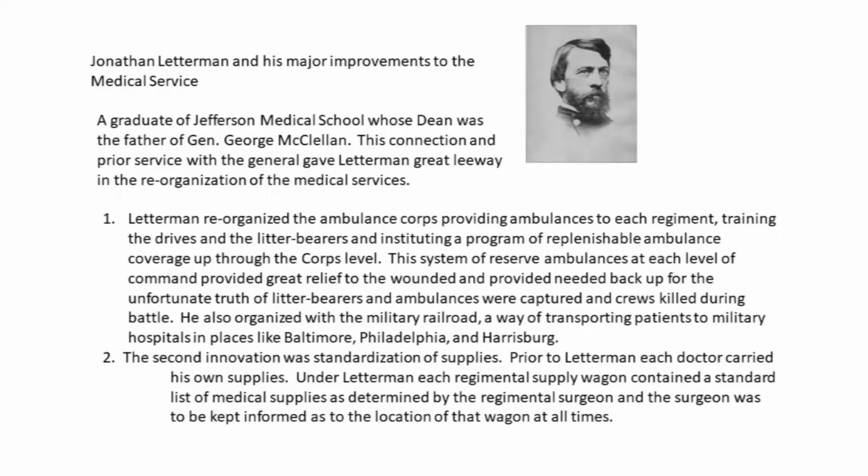Now, Jonathan Letterman was certainly known by Hammond, and he had prior service with McClellan. But even before that, the dean of the medical school at Jefferson College was General George McClellan's father. You want to guess one of the ways there were some strings pulled? But it was like the greatest thing that ever happened for the Union Medical. This man was amazing. He was a genius. And I went over all of that basically with the article.